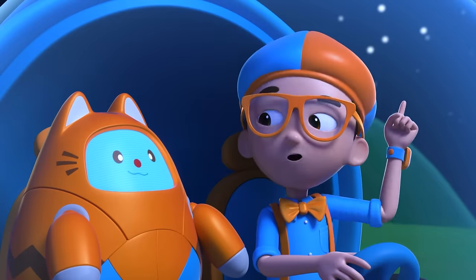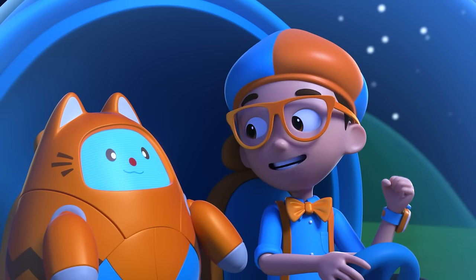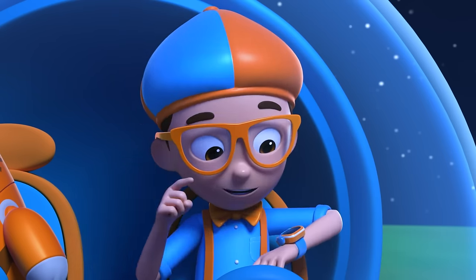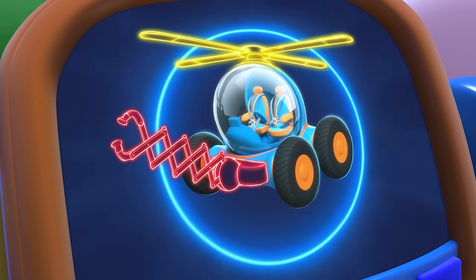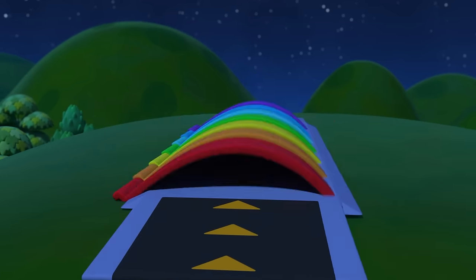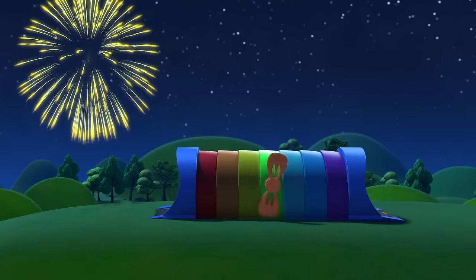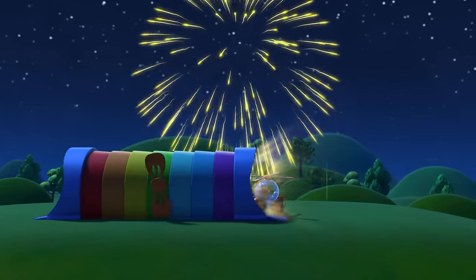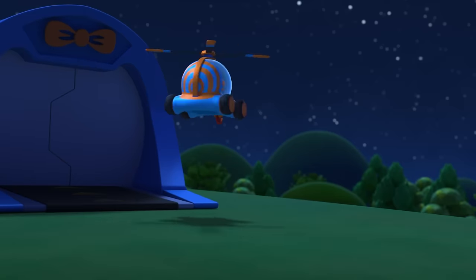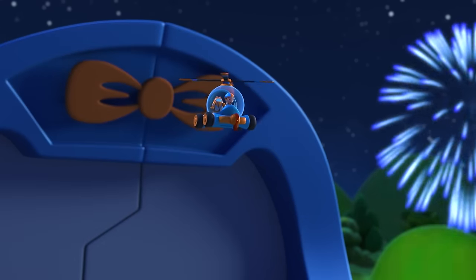I wonder, why are fireworks different colors? Great idea, Tabs. Let's go investigate. I'm gonna need helicopter blades and a grabber arm. Helicopter blades, grabber arm, confirmed. Activate Blippi Station. Shrinking down! The Blippi-mobile is ready for adventure!